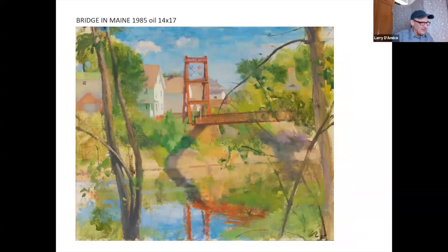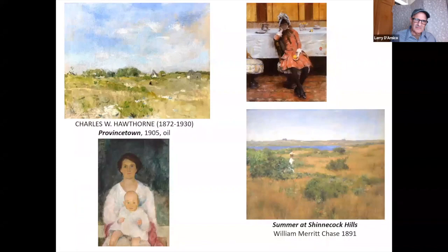Okay. And this is, he had a summer house in Maine. And this kind of harkens back to some of his roots in the lineage, back to American Impressionism. He actually studied with Edwin Dickinson, and Edwin Dickinson studied with Hawthorne, who set up a school out in Provincetown. Actually, Dickinson summered out in Cape Cod. He stayed out there after his experience as a student with Hawthorne.